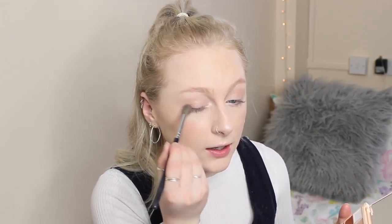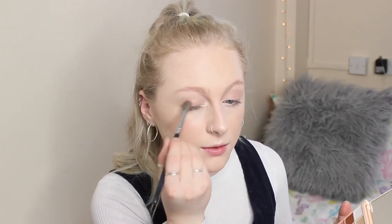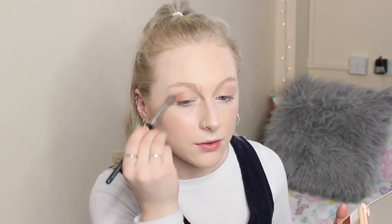Next up, I'm using the shade, what one do I go for? Peaches, again, love the name. As you can probably tell, it's a very peachy colour. And I'm just putting that on the outer corner. And again, just blending it through the crease.